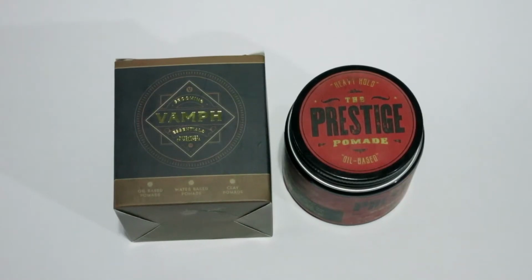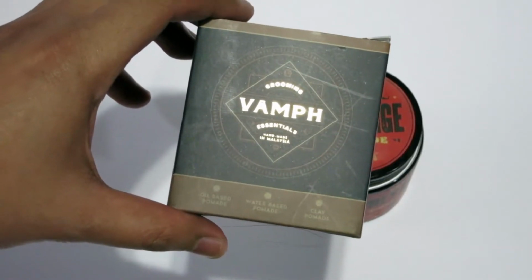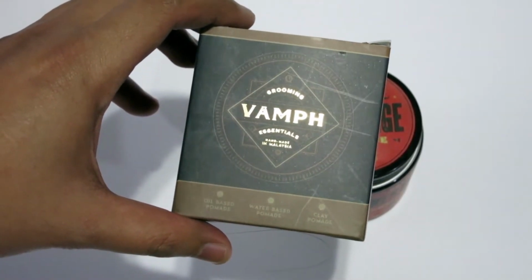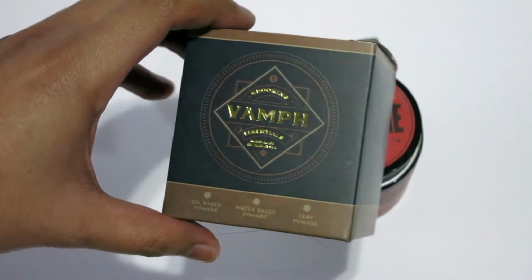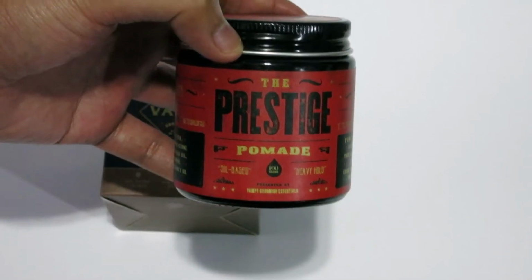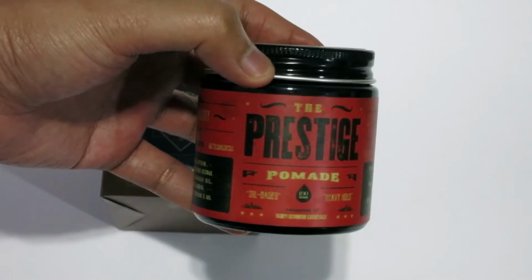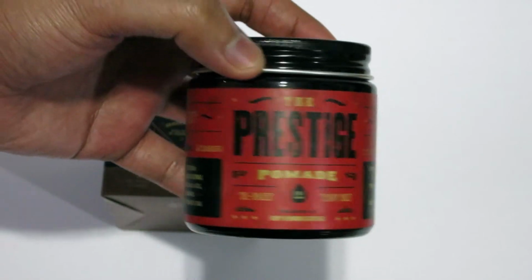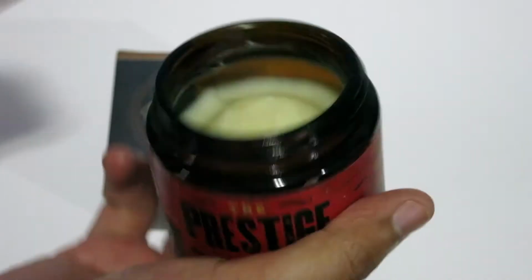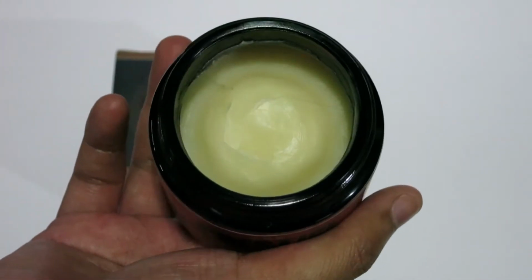And here we have the Prestige all-base pomade. Now one thing that I forgot to mention in the last 2 reviews is that they all come in this beautifully designed black and brown box with gold text, and it looks really stunning. I think it looks amazing. The pomade itself comes in the standard 3.5 ounce amber glass jar, has a similar design to the last 2 products, but this time it comes with red labels. And if you open it up, you'll see a standard looking pale yellow pomade inside.